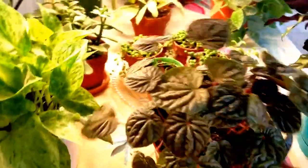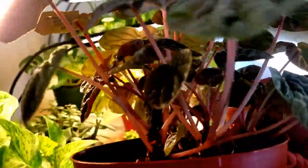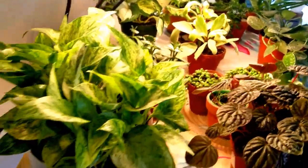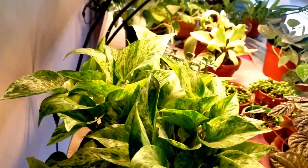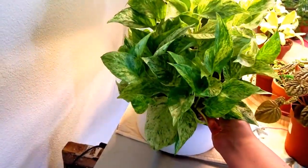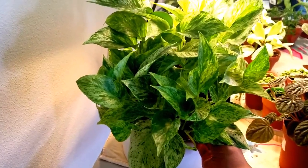This guy used to be under artificial light in my bathroom. Did very well. I brought it out here to give it an extra boost, and lots of new leaves are coming out. So happy about that. My Marble Queen was in very low light, and I didn't have very much growth. It actually looks kind of skimpy in the middle. Let's see if I can zoom out. I'd say about 2 weeks now it's been sitting under this grow light, and bam.